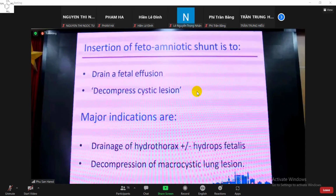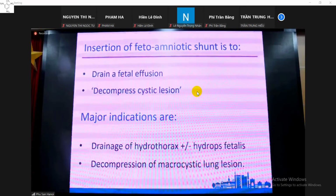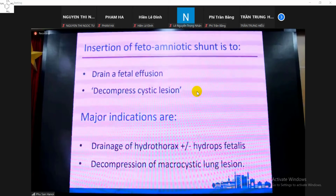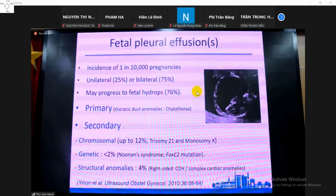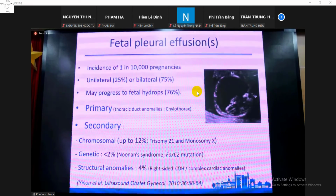And both those things are usually considered in association with a pregnancy where the babies have started to develop either cardiac dysfunction or indeed a hydropic state in the presence of those lesions. So pleural effusions complicate about 1 in 10,000 pregnancies. They much more commonly present bilaterally than unilaterally, 75% bilateral, 25% unilateral.